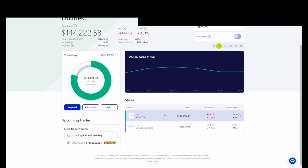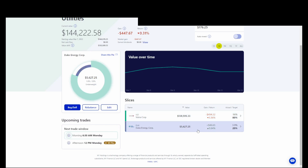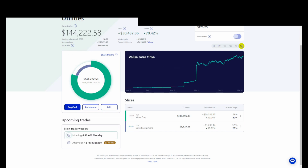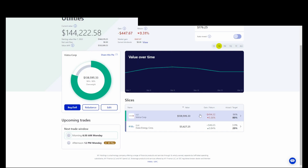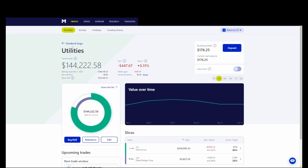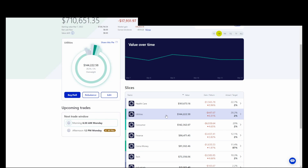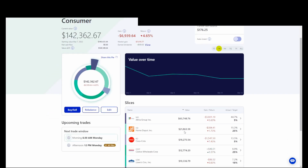Utilities was relatively flat. If you look, Duke was up for the week. VST ended down just barely by $494. Again, this is another stock that when I look at all time, we're up $28,000 still. So there's really no concern or worry about this type of position. And that dividend is going to be rolling in here in just a couple weeks as well, which I'm super excited for. That'll be over $1,000 in the portfolio that I'll have to deploy and figure out what I'm going to do with. Now, where we had the big losses for the week, let's look at consumer here.